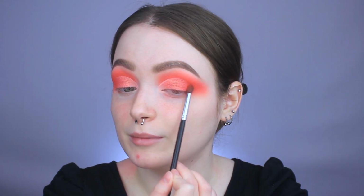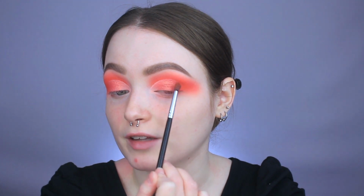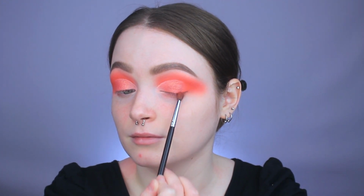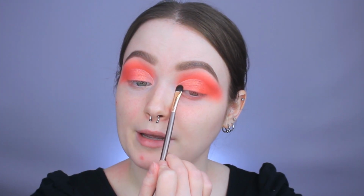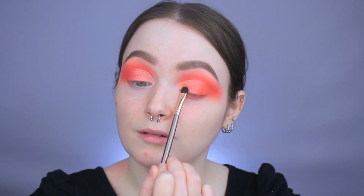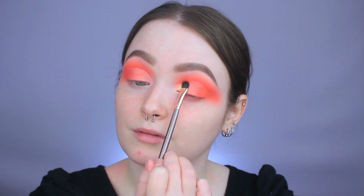So now I'm just going to take a little bit of Chainmail and pack it on this outer edge and slightly overlap it with that shimmer. Just to blend everything together. And then for the rest of the lid, I'm just going to go in with this gold shimmer shade, and this one's called Diamond Cut. And I'm just going to be popping this in the inner third of my lid. And this one's really sparkly too. I mean, look at that. And I'm just going to do another layer too.